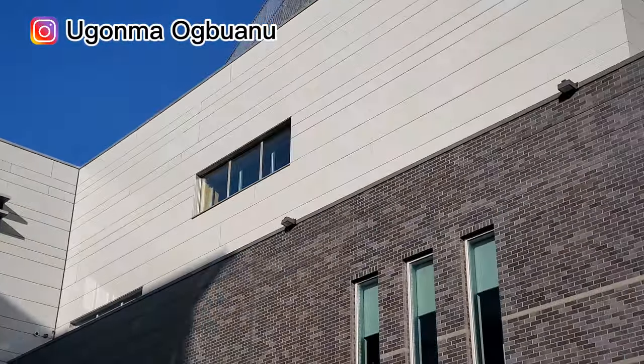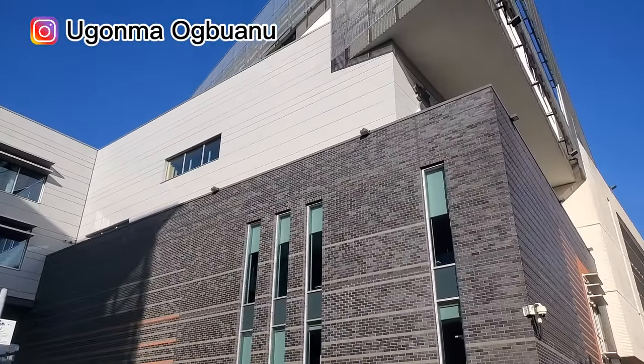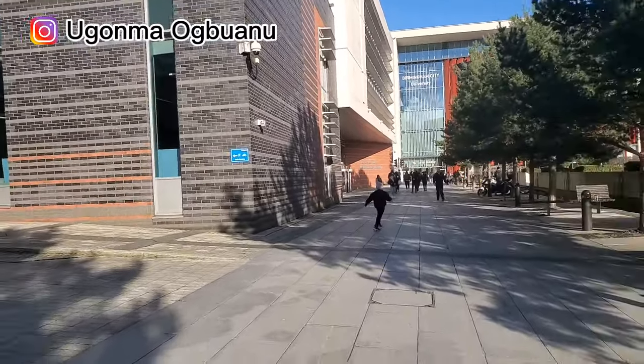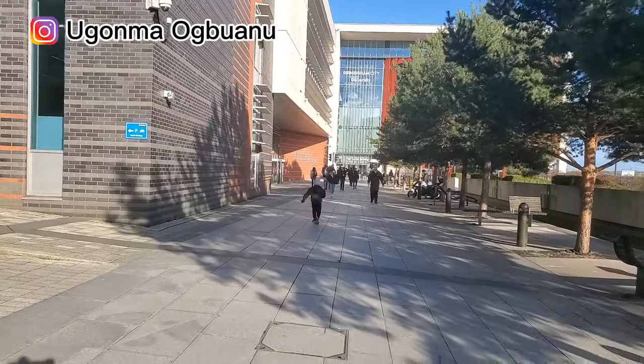Which one is this? Parkside building. See the name there. Parkside building, sustainable building of the Moses House, that was celebrated in the UK. This building has a beehive in the roof. So they are using the roof to raise bees.